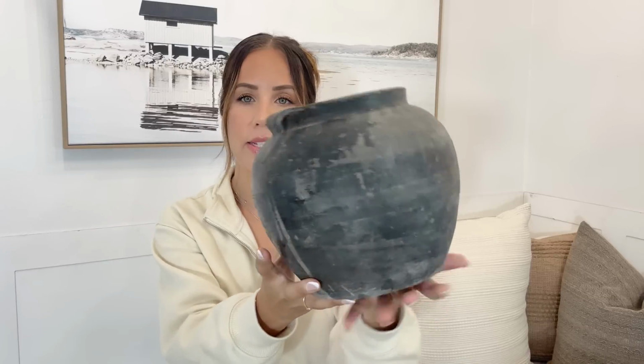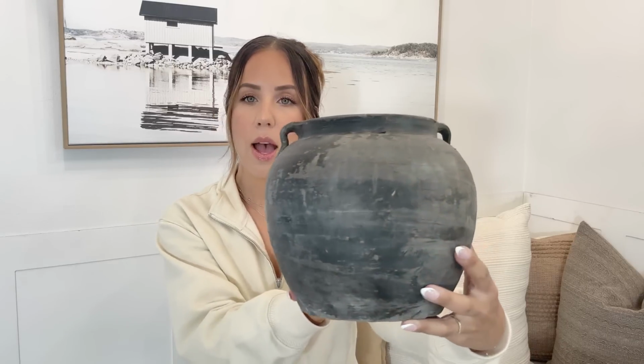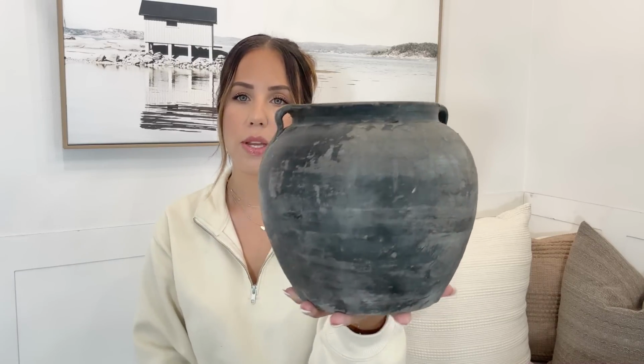I love the small handle detail. It has a ton of distressing on it. This is considered the small. They also have it in a medium and a large, and I think I'm gonna pick up the large in the near future because I think it's so beautiful. So this one was right at like $100, so definitely a splurge, but I know I'm gonna get so much use out of it, and I'm just really happy with it.